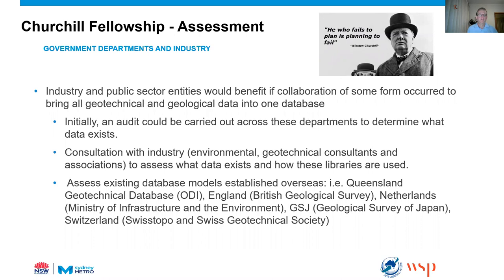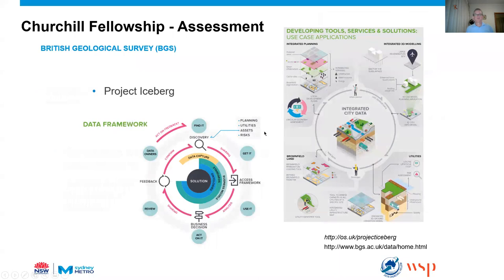Part of my study was to assess even the Queensland Geotechnical Database, a journey to England to visit the British Geological Survey, the Netherlands to visit their Geological Survey, the Geological Survey of Japan and their 3D modelling, and also to visit Swiss Topo and the Swiss Geotech Society, who were interested to get together and talk, because they're keen on doing something like what we want to do here too. So I'm just summarising what's happening in these countries.